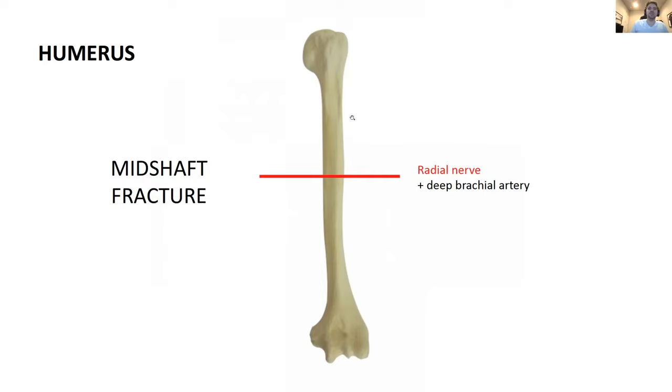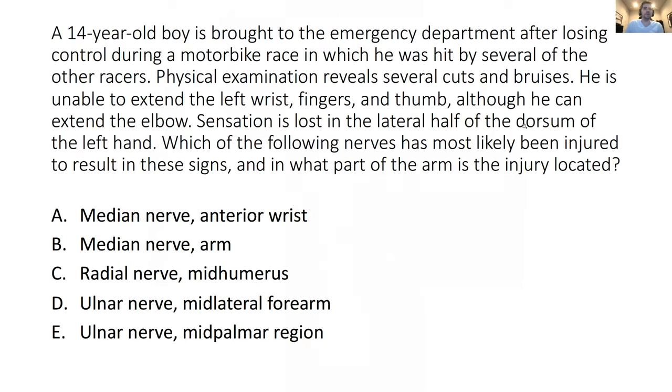More importantly, they love mid-shaft fractures. The radial nerve dives deep when it travels down along the humerus. It goes very close to the actual bone. So in a sense, it's protected, but it's also going to be compromised when you talk about mid-shaft fractures. Anytime you get a mid-shaft fracture, you're worried about radial nerve injuries. We'll look at a question in a second talking about that. The artery that goes with it is the deep brachial artery. Nerves are more important in this sense, but it is good to have an artery that goes with it. All right, let's do this one.